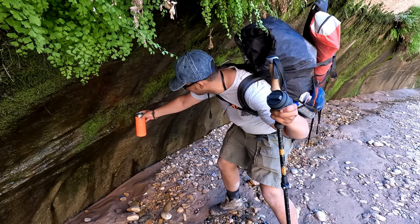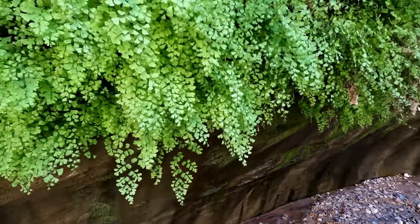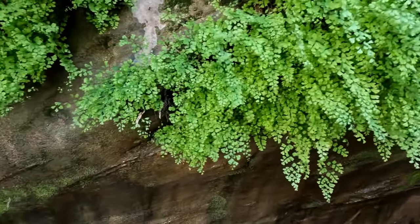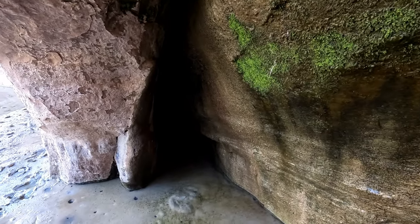Jordan getting some water in this first spring. These hanging gardens, very pretty. It's really coming out there, back in there, you can hear it.